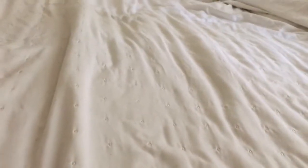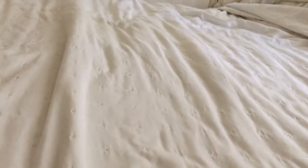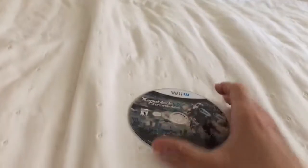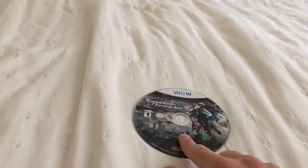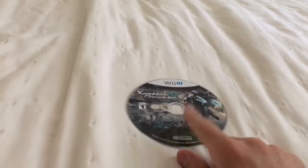Now I have 2 titles I'm going to have to show you the discs for, because I got the big box versions, and they are in storage. Xenoblade Chronicles X. Great mech JRPG on the Wii U.